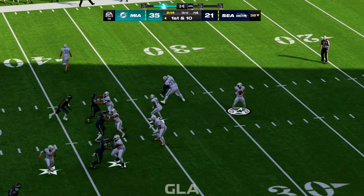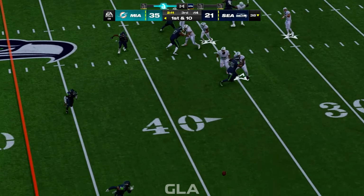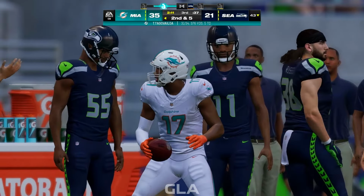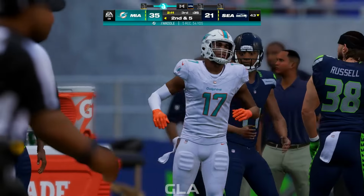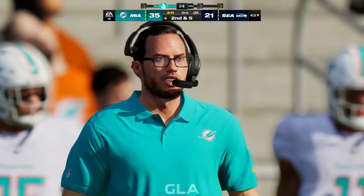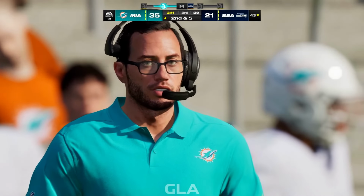They fake the handoff. Now Tua, right back to Jalen Waddle for another catch, and he'll be out of bounds after getting this one across the 40. So 5 yards here, five on the play, and it's second down.